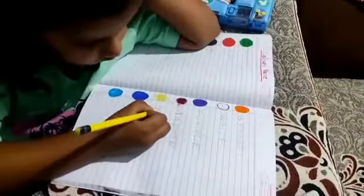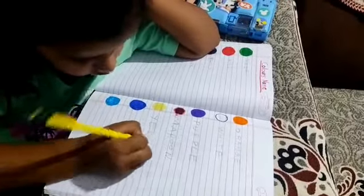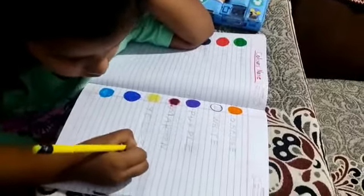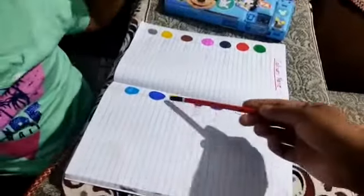Yellow. Yeah. Y E. Yeah. Double O. Double L. Excellent. Very beautiful. Y E double L O W. And what is this color?